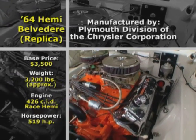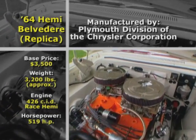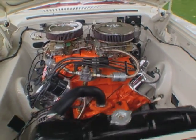That certainly was. Now those are Holley carbs. I thought they came out originally with Carter AFBs. Right. The mid-year race Hemi in '64 came out with AFBs, and the subsequent years all the race Hemis came with Holleys. Wow. Again, we did it for preference.